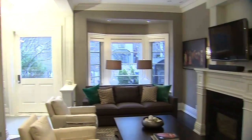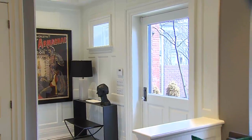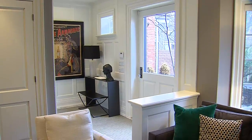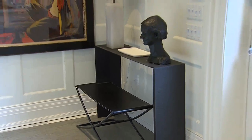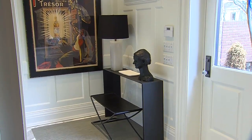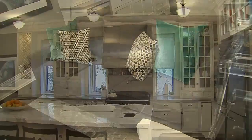And of course, this space is flooded with light thanks to the oversized door and the big window. Look at how it opens up the entranceway. Slim console table, a statue the clients already own, and tucked a leather stool underneath. Even though my clients love neutrals, I convinced them that a shot of color in the living room is something we could carry through the whole main floor to a really good effect.